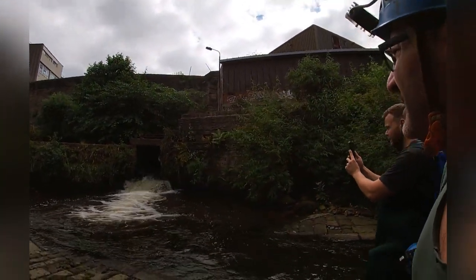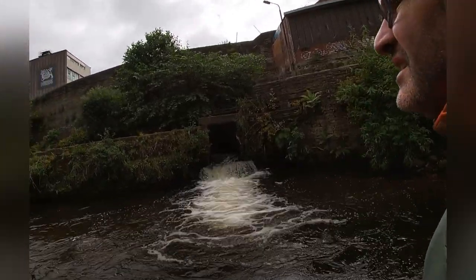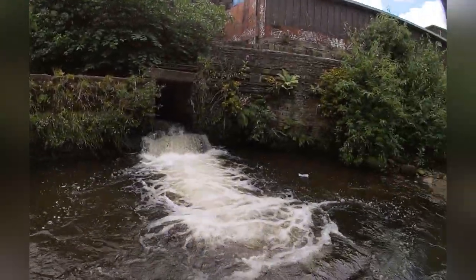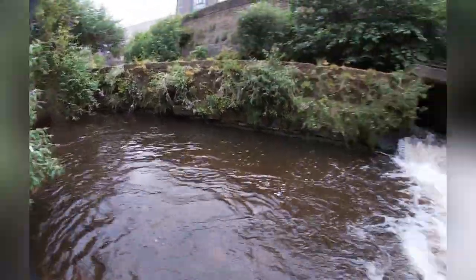God, the outflow there is absolutely mad. It's belting out, isn't it? Yeah. Which makes me think that's the way on, isn't it? Absolutely, yeah. Is that the way on? Yeah, this is just a way.